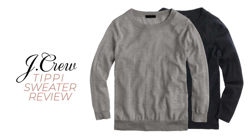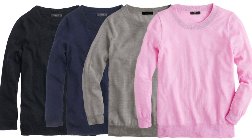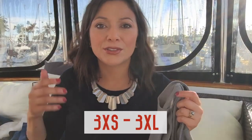This item is such an essential, not just in my travel wardrobe, but in my everyday wardrobe. What I'm wearing right now, what I'm talking about, is the Tippi sweater from J.Crew. That is my #1 winter item. It's available in a variety of sizes from 3XS to 3XL.